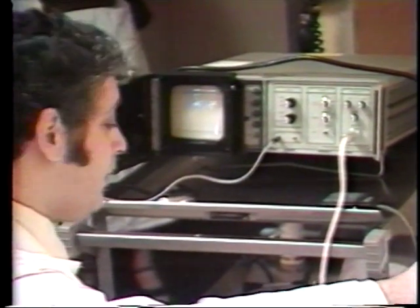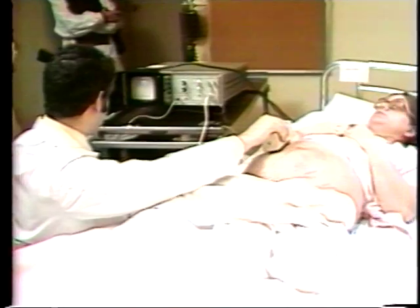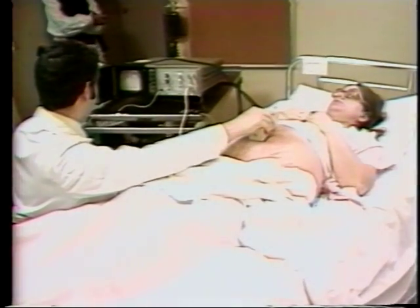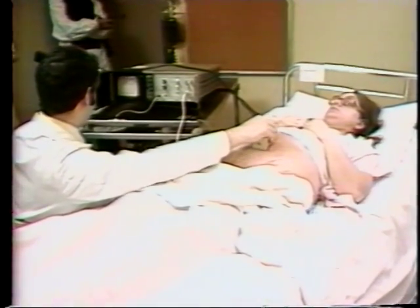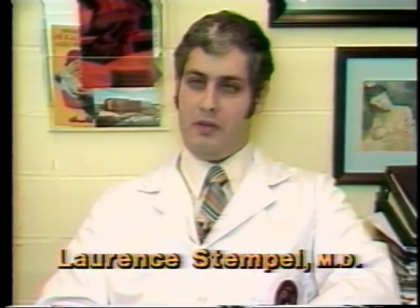Andrea's cesarean section was scheduled for a Wednesday morning. On the Tuesday morning before, she underwent an ultrasound and amniocentesis treatment. Dr. Lawrence Stemple, who performed the ultrasound, explains. Probably the foremost reason is for the determination of fetal age. Many women have uncertain menstrual dates, and it's very important to know when the baby is due in most pregnancies. And ultrasound is the easiest and most accurate way of determining when the baby's due.